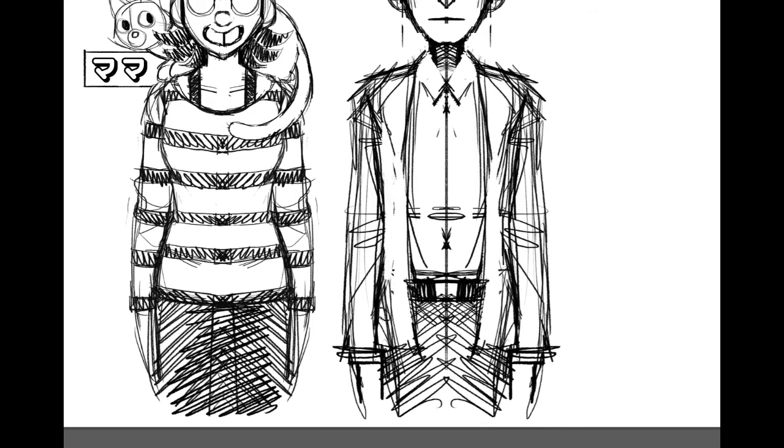Now I somehow managed to give him like lady hips. So I'm going to change that so he's like a lot more. So yeah, you didn't see me do the drawing of me, but this is basically how I did it.